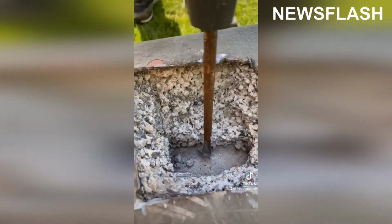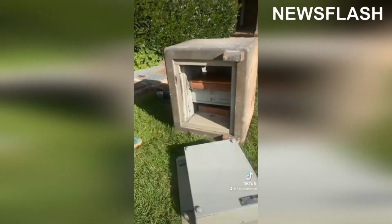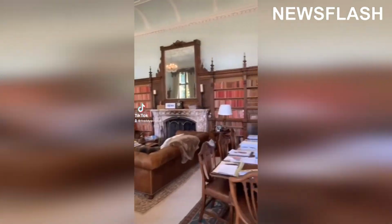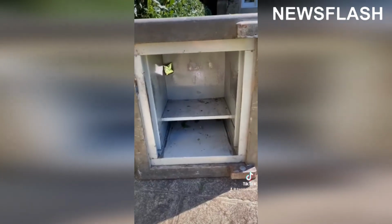So it's about 3 inches thick. So we finally made it through. So we finally cut through the bolt. What is that? So we're back for the final part of seeing what's inside the safe that was in the hidden room. In the end, I did manage to get out the lockbox.